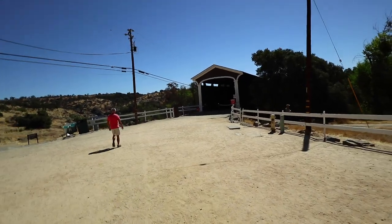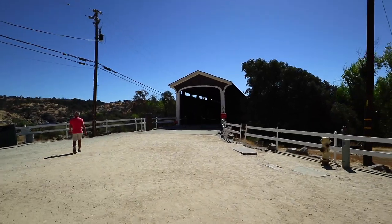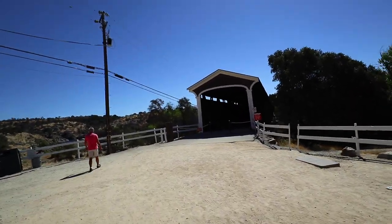Right, let's go check out this bridge. This is the covered bridge. It's the oldest this side of the Mississippi River.